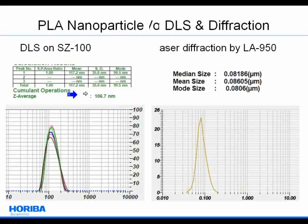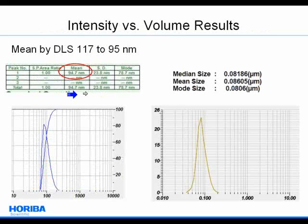Hopefully that's a complete enough answer. We can review it more later if you want. This is just going back again to intensity versus volume results. So, you know, 97 versus 86, that's at least the kind of differences you're going to see.